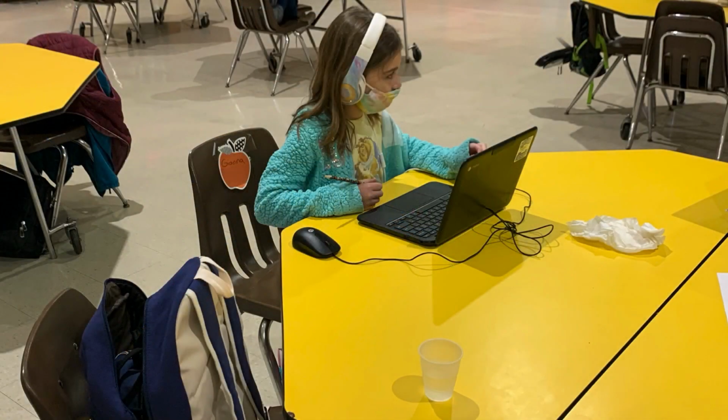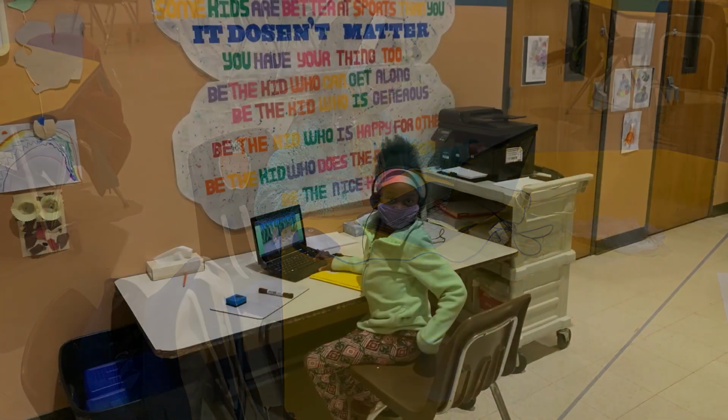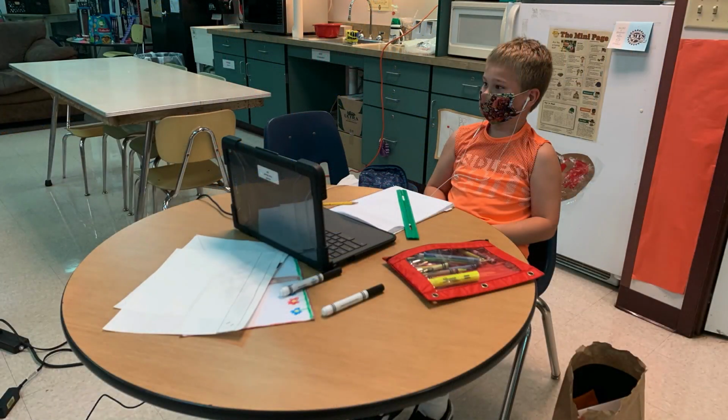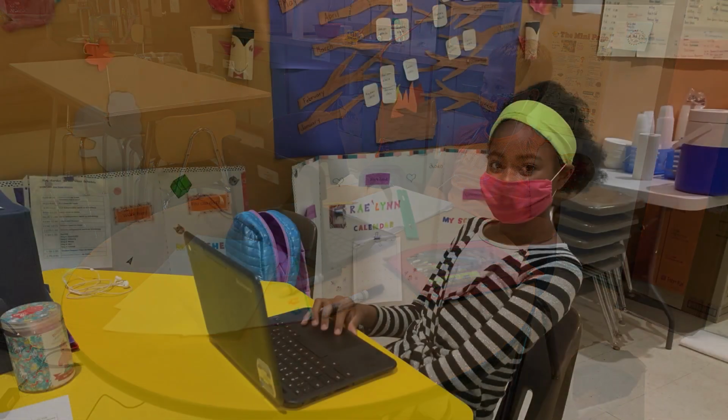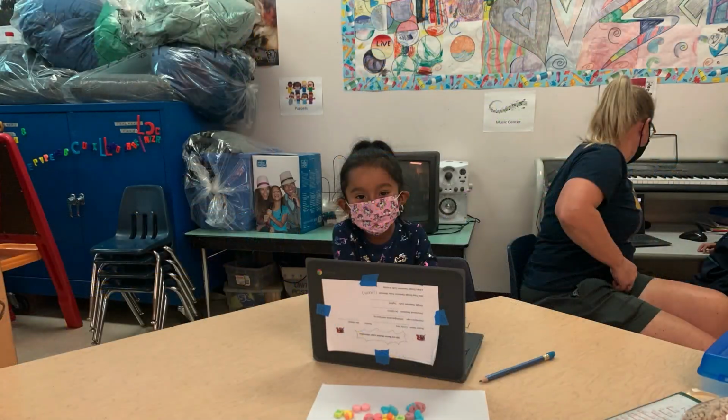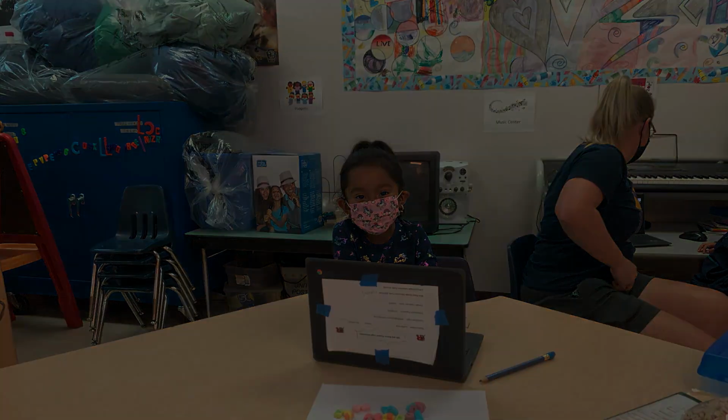Within the classroom, we have established social distancing. We have marks on tables. There's blue lines separating so we can have only 1 or 2 students, 3 students, depending on the size of the table at those tables. We also sometimes have students at tables by themselves, depending on the size of the table.